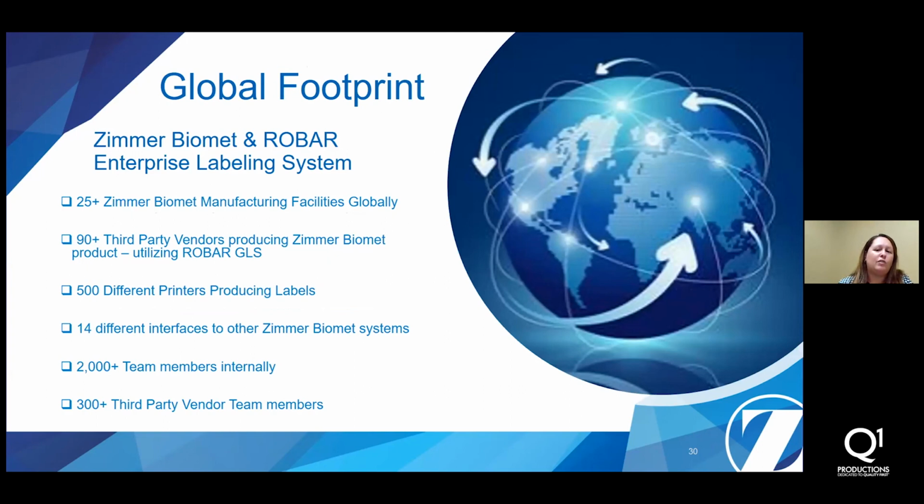So here I want to go over and just give you some facts of where we're at today with the system. So today we have ROBAR at 25 plus Zimmer Biomet manufacturing facilities globally. We have 90 plus third-party vendors producing Zimmer Biomet product utilizing ROBAR. We have 500 plus different printers producing labels. To me, that's awesome. 14 different interfaces to other Zimmer Biomet systems. We have 2,000 plus team members internally using the system. And we have 300 plus third-party vendors using the system.